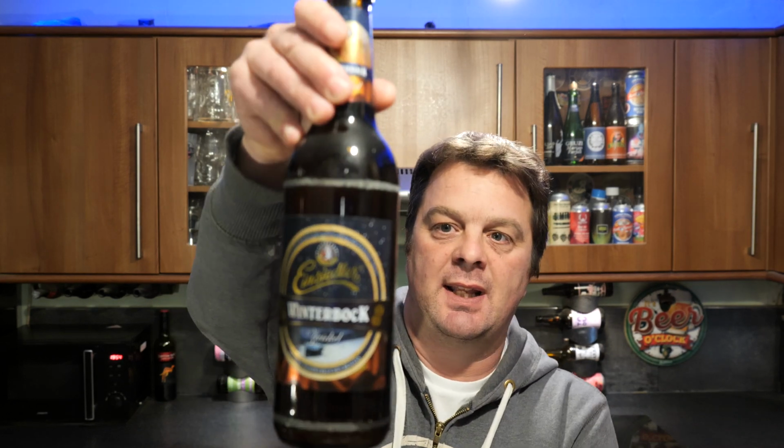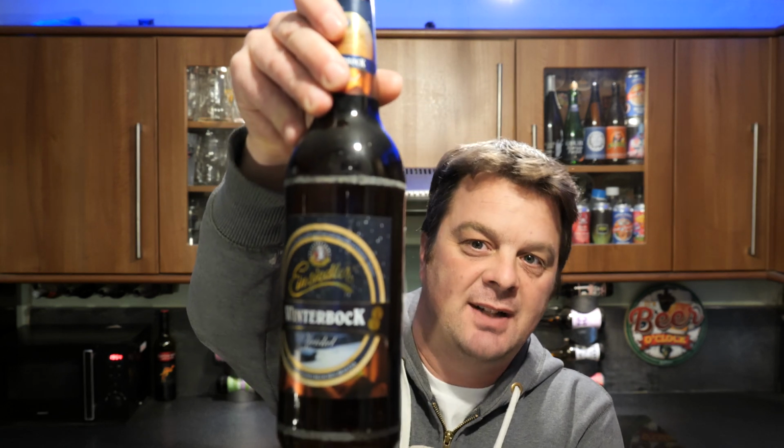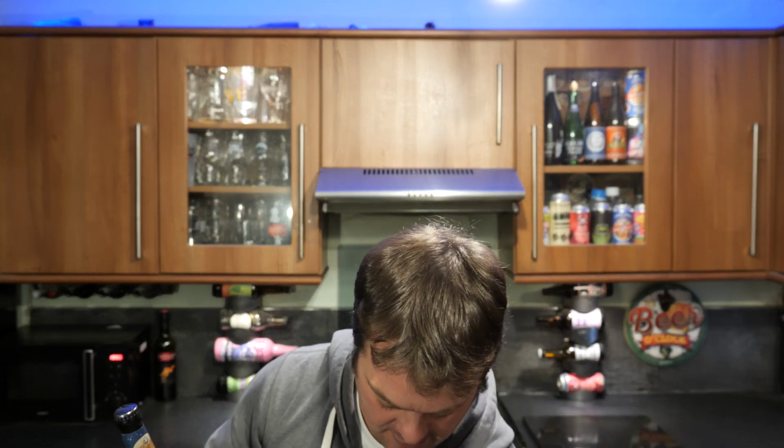Today we've got a beer from Einsiedler, a bottle of their Winterbock Zwickel. It's 6.2% ABV. I'm going to say dark, delightful looking beer. 500ml bottle. Here's the bottle cap. Without further ado, let's get this beer out into a glass and see what we get.